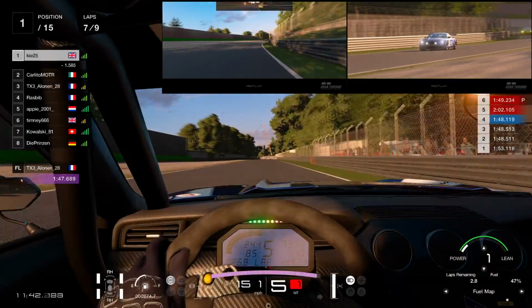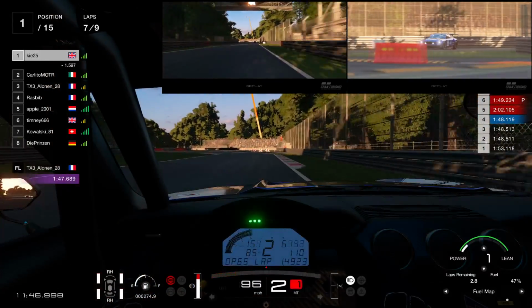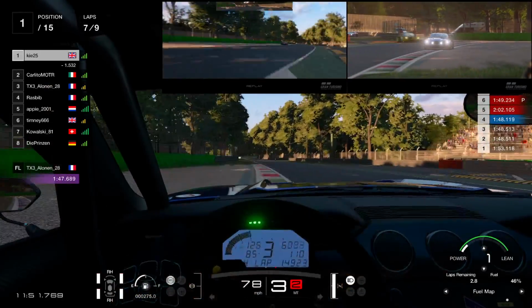I just tried to get on the power fraction too early, just to give myself more of an advantage going down the straight, so that we could pull out, you know, pull a bigger lead. But we nearly got punished for that, but just about saved it.